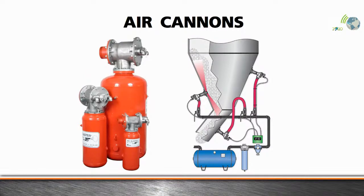You can see here, you have an air compressor, that's the blue tank. You're running it up to some nozzles. You're shooting air in there, trying to get this material to flow. Now, air cannons do have their place: small silos, or non-organic materials, or in transitions like you see here. But if you're running a storage silo, more than 50 tons to 1,000 tons, you might not want to use air cannons. They're just not exactly right for the application. Next slide, please.